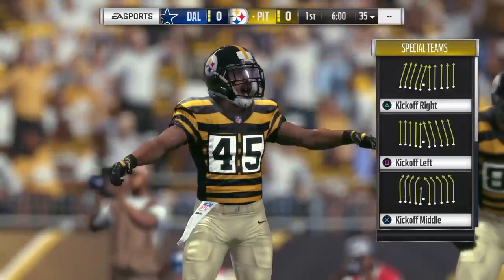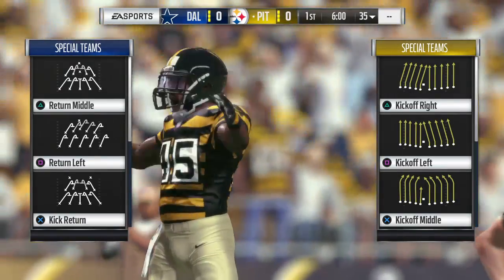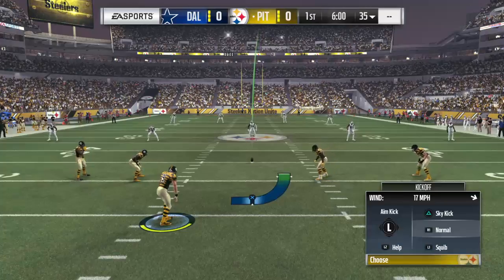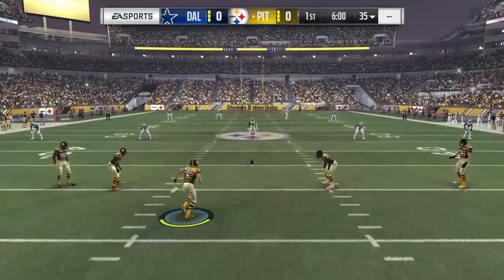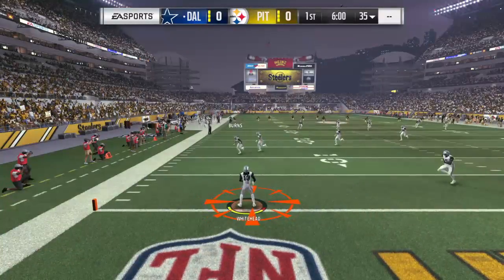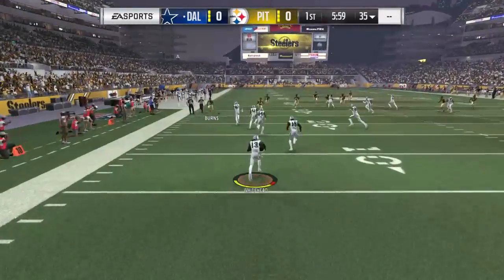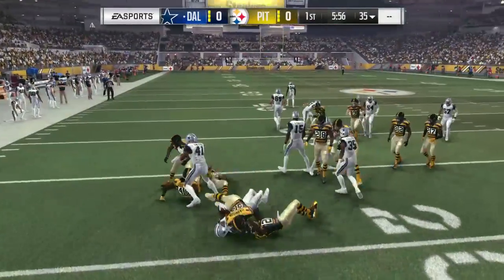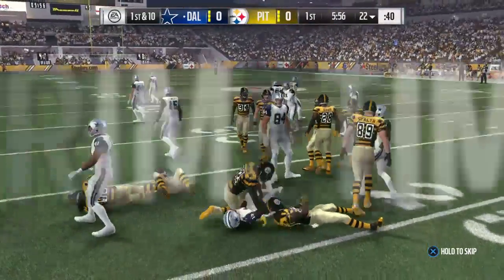Convergence of the Three Rivers on Art Rooney Drive. We welcome you to Heinz Field in Pittsburgh, Pennsylvania. Tonight, we've got a great Sunday night matchup between the Dallas Cowboys and the Pittsburgh Steelers. Now it's Lucky Whitehead on the return. And he'll take this up past the 20 and down at the 22-yard line.